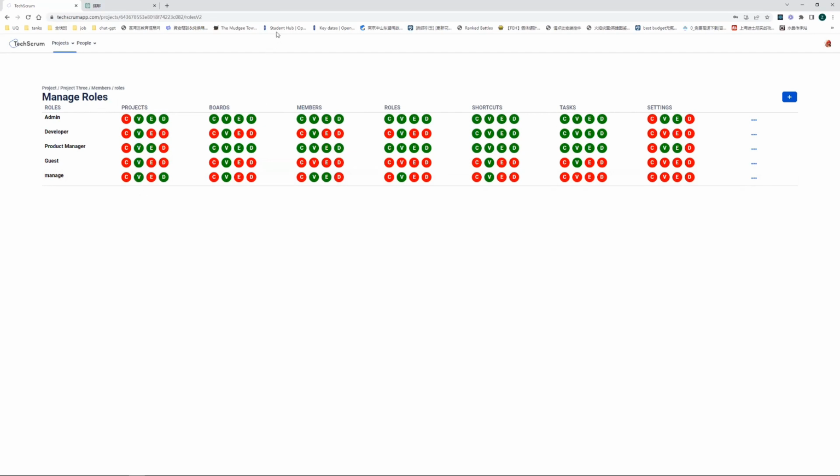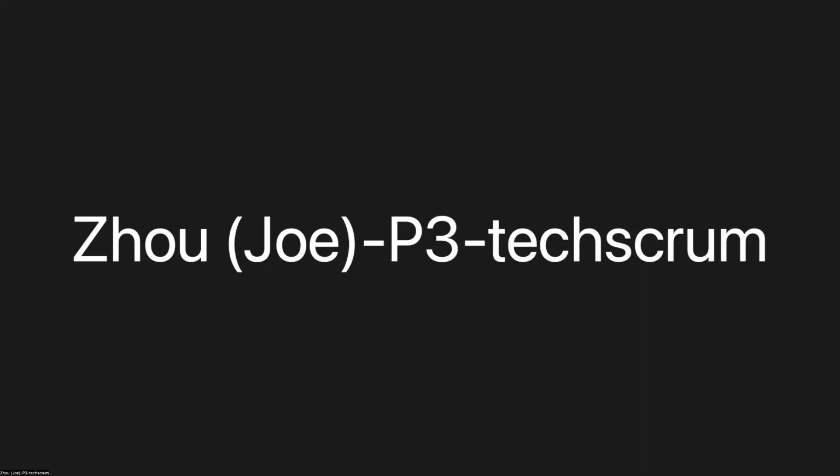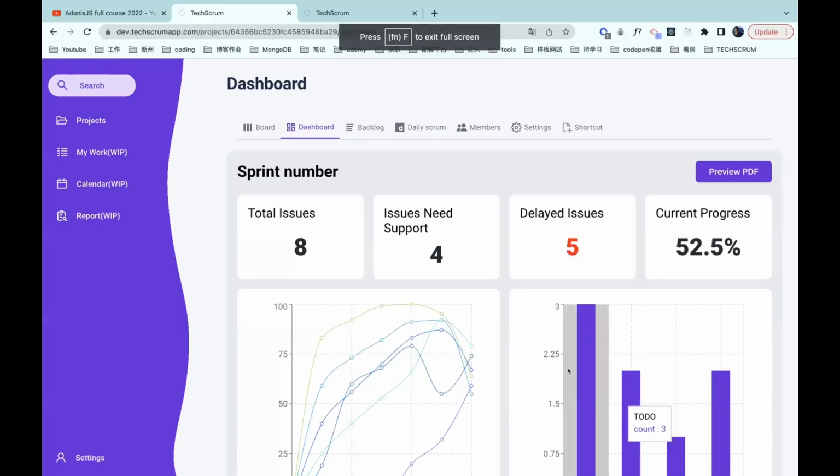And let's welcome Joe to introduce the next feature. Okay, thanks, Zhijin. Just making sure, do I have the screen share already? Yeah, we can see your screen.